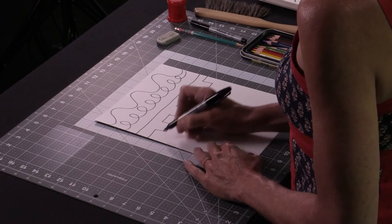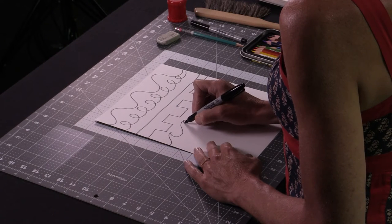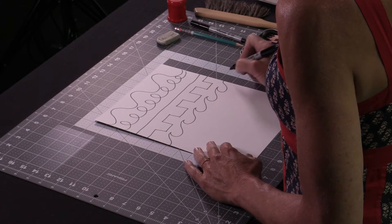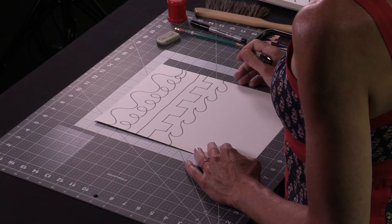What do I need now? Let's see. That's just so much fun. I'm gonna do some waves. Waves are just kind of C shapes with little tails. And I'm not gonna run off the edge. I'm just gonna stop there and see how that looks.